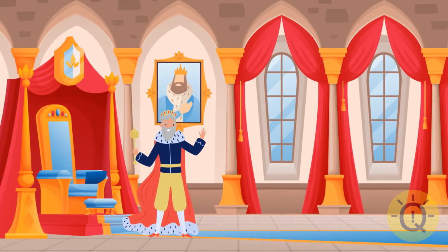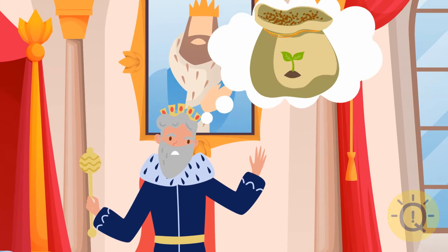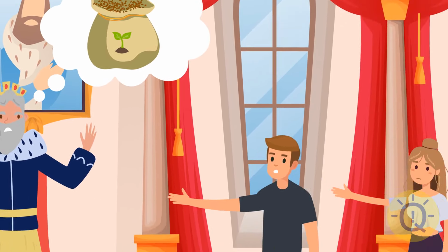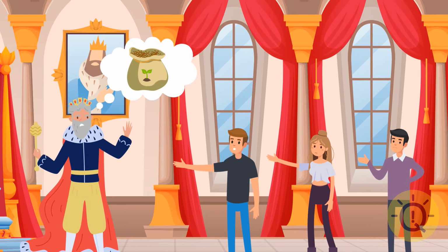In a kingdom far, far away, an old king lived. The king was worried he had no heirs to his throne. One day, he came up with an idea. He decided to give each child in his kingdom a seed. He promised to make the child who grew the most beautiful plant his heir.